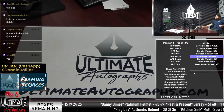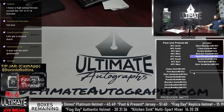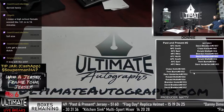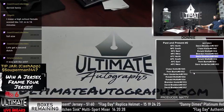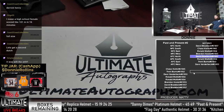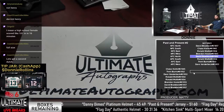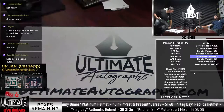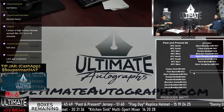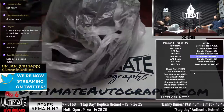Let's get a second Dutch. Getting it. All right, I'll do a quick little breakdown here. It's kind of smart. Dusty. Jared Allen. Dusty's a Viking guy. Saw his authentic earlier. People seem to like it a lot.